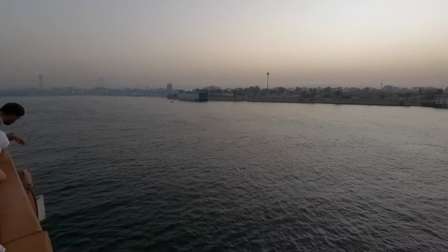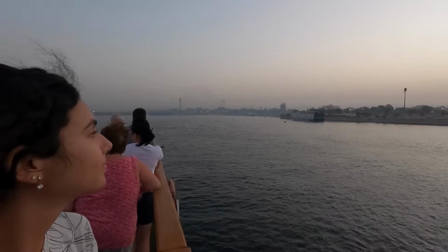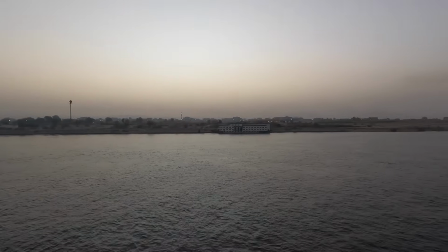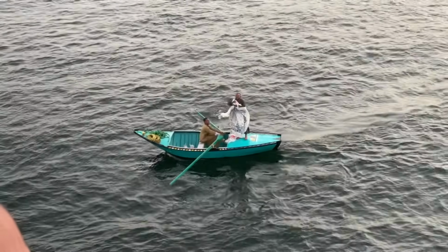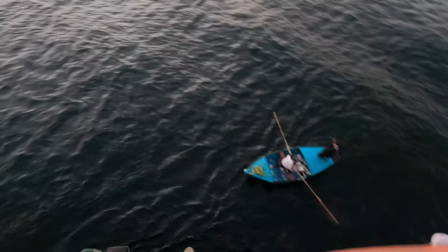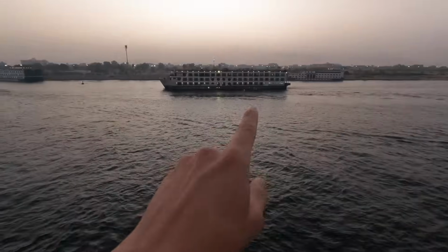This place is called Esna. I think it's another pretty big city on the Nile. We're not stopping here though. So you can see there's even more boats coming. We've actually come to a standstill, I think because of all the vendors. Everybody else in the other cruise ships are just going by.